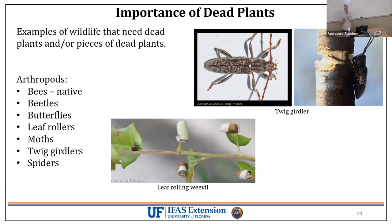Now, they're kind of like a beaver where they're creating dead wood. So the twig girdler is going to move around, the female, right?